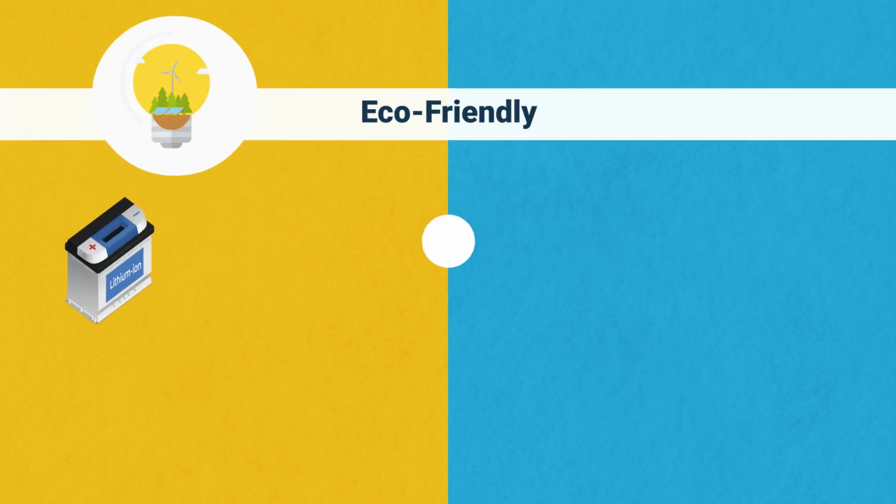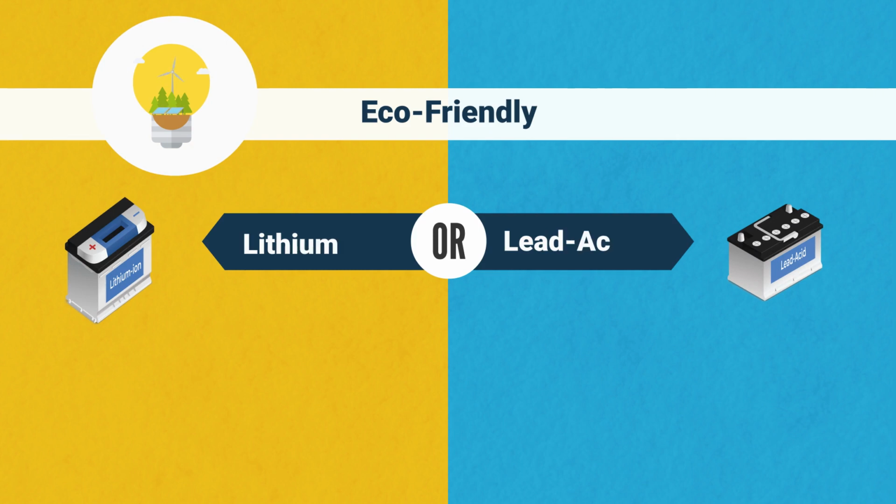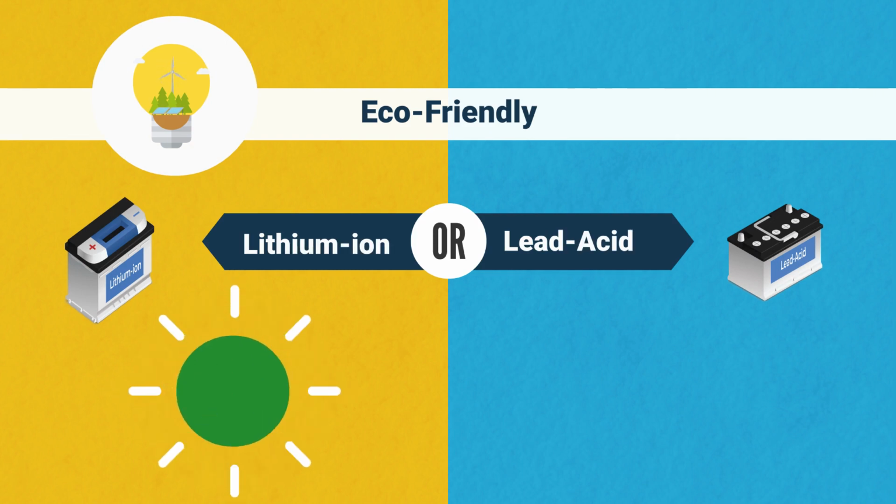Eco-friendly: lithium-ion batteries are more eco-friendly due to their longer lifespan and higher energy efficiency.